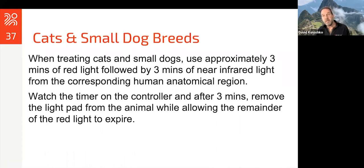Once it turns into near infrared, you don't need to actually turn anything on the equipment. And then the near infrared, when it switches on, the timer resets, usually for 6 minutes or 8 minutes. Then put it back on that same area and treat with near infrared. So once again, 3 minutes of red, take it off, let it count down to the near infrared, then put it back on and treat with near infrared. Or if you're treating 2 areas, then red light, and then near infrared light for roughly 6 minutes in one area, give or take.